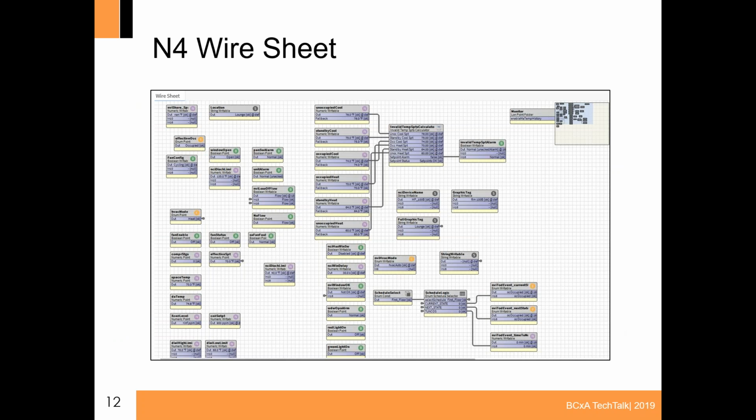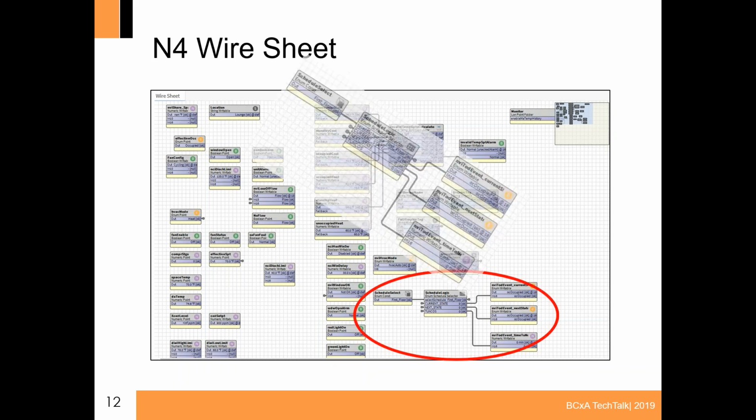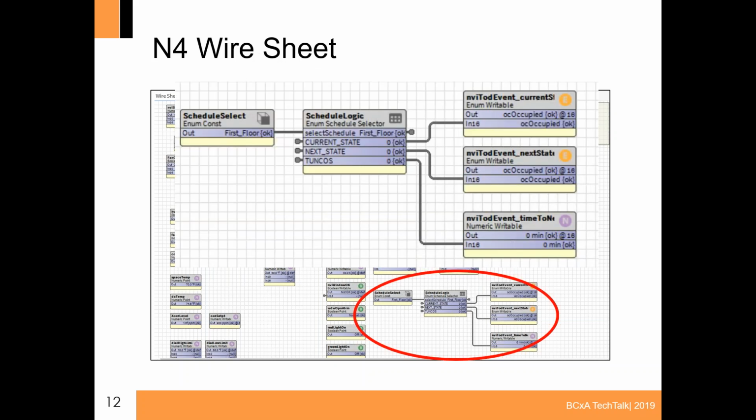They dug deeper and went into the actual coding for the building. And down here is the schedule. I blow it up here. So here's the schedule logic, and I don't expect anybody to understand this, frankly. I only understand about half of it, but I circled the important part, which they discovered. Now this is after they recommissioned the building controls.